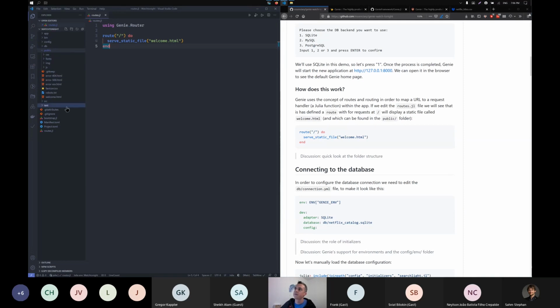In terms of file and folder structure, just taking a very quick look, the Manifest and Project files are used by Pkg. So these are Julia dependency management files. Bootstrap is one of the files which is automatically generated by Genie and normally should not be used or edited by the users. These files are used by Git. The app folder is specific to MVC web apps. So if you're creating, for example, a simple application, let's say a script-centric application, the app folder would not be present.